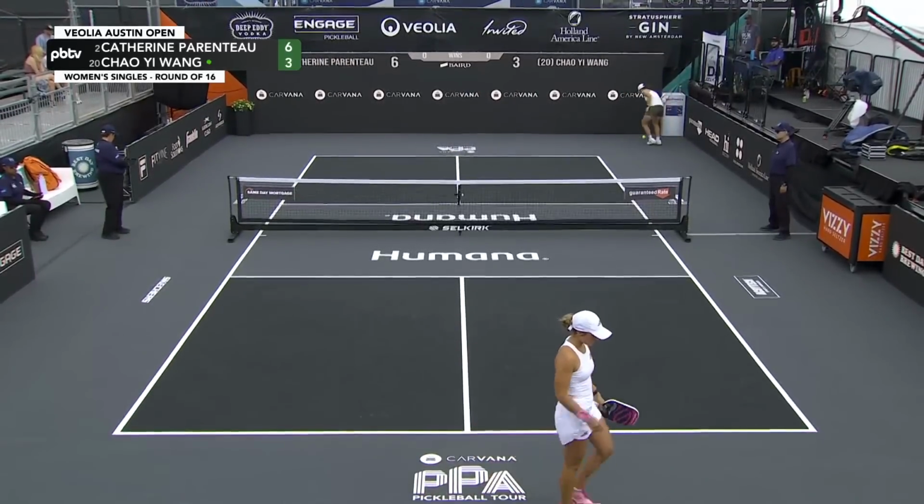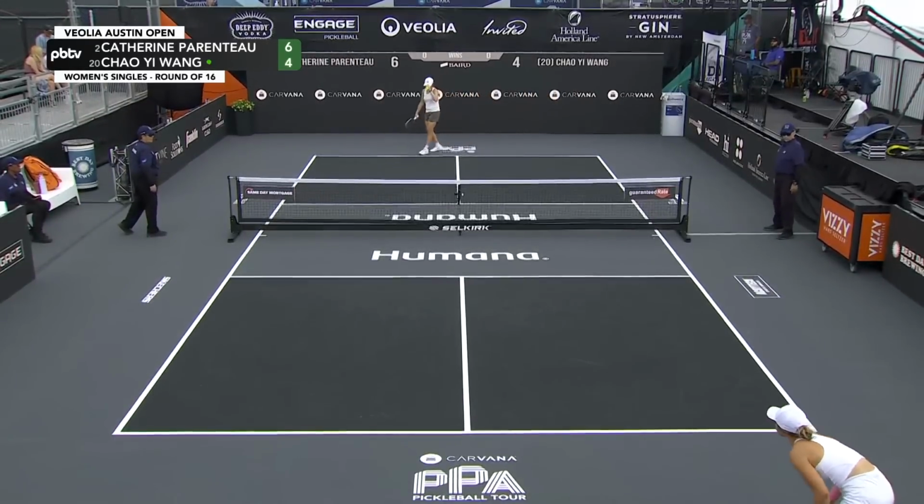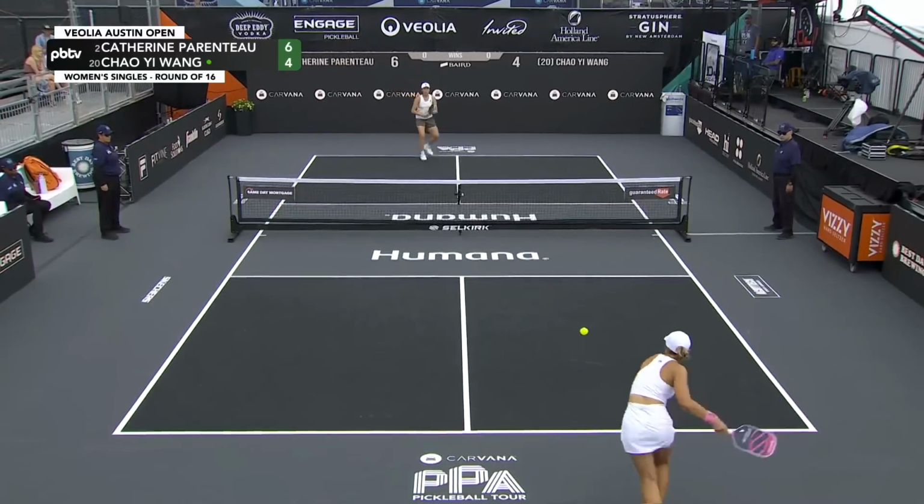Point. And that could also be a feeling out process for Catherine. When she stays back, she gets more touches, 4-6, and she can kind of see the strengths and the weaknesses of her opponent.